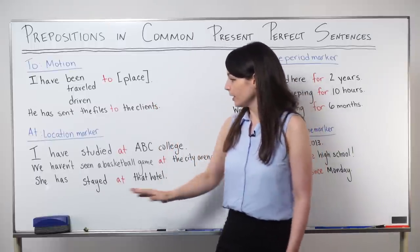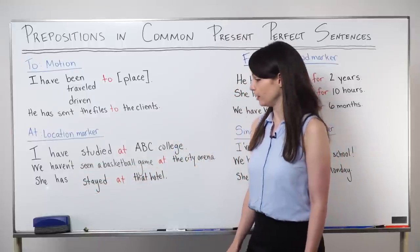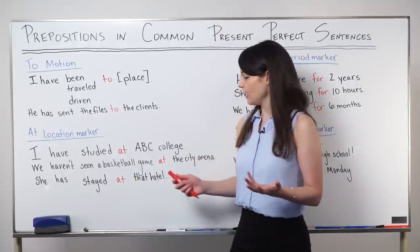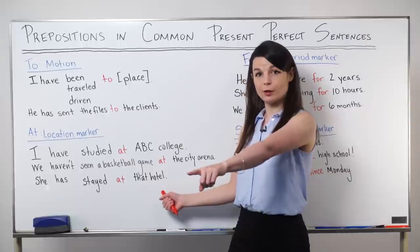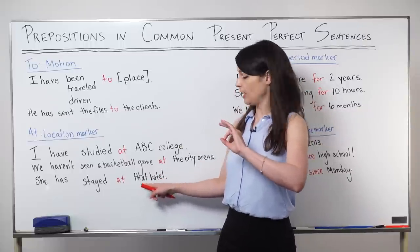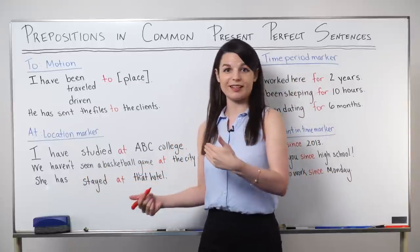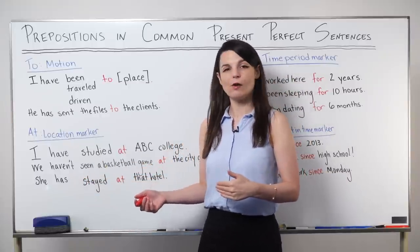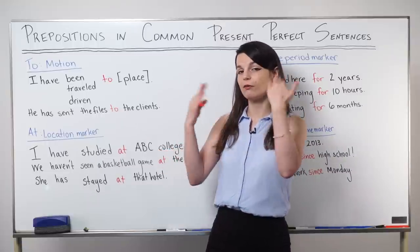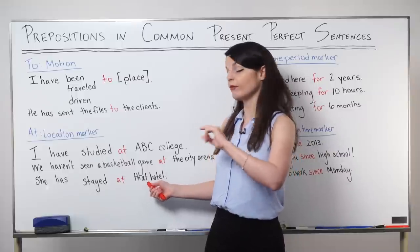One more example. She has stayed at that hotel. So my verb is stay. The past participle form is stayed. And I'm talking about that hotel, specifically that hotel. So yes, I'm using that, that's fine. In a conversation, the first person might say something like, oh, hey, does she know that hotel or has she heard of that hotel? And the follow-up might be, yeah, she has stayed at that hotel. So a specific hotel here.